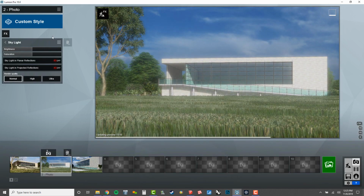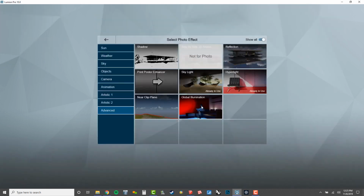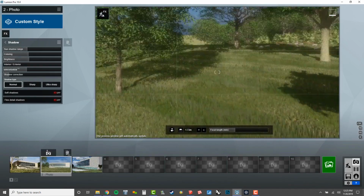That's what takes the blue light from the sky and makes it bounce around. And let's add some more hyperlight. I usually just turn that all the way up. And global illumination we're not going to mess with. And these soft shadows are super cool. Let me find a good example of that.